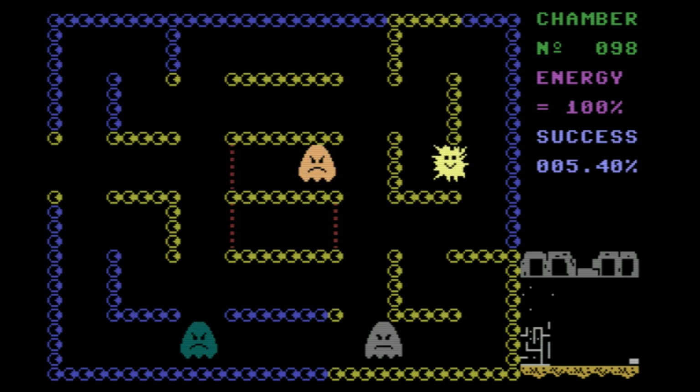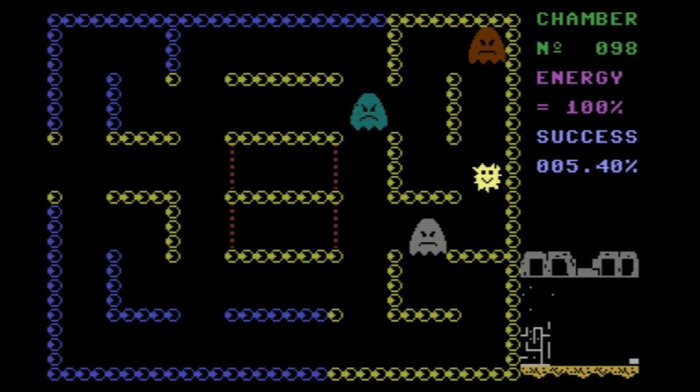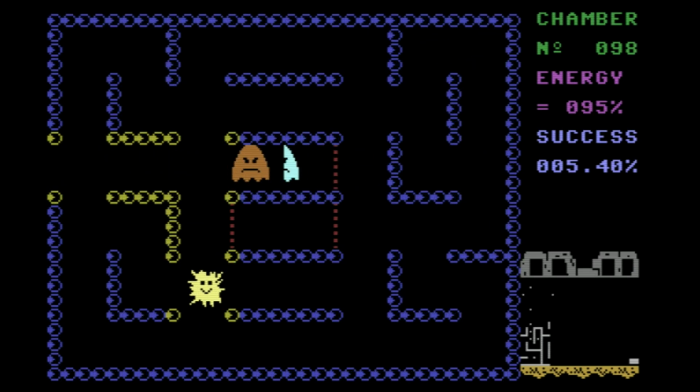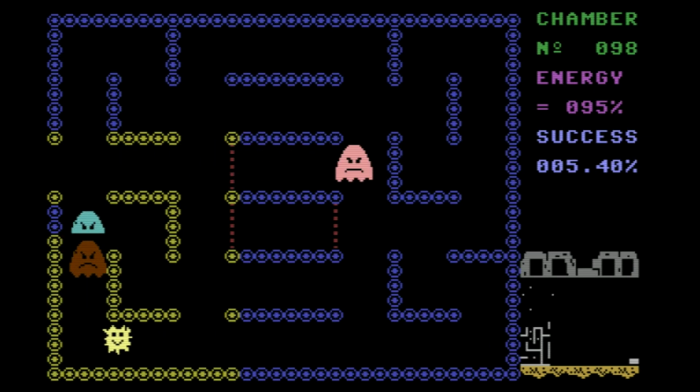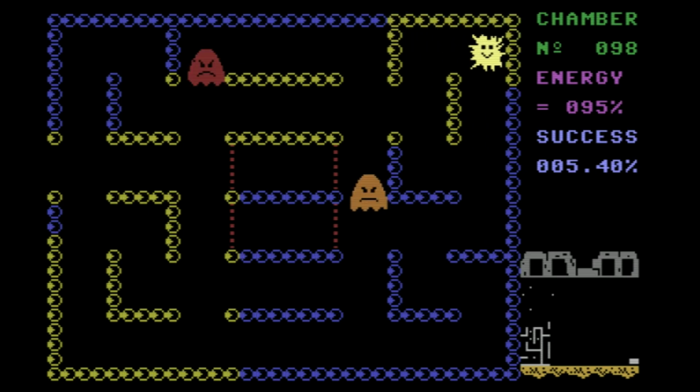There's two main differentials to a normal Pac-Man game. So you've got a map shown in the bottom right of the screen, and this is a map of all the boards that you can complete. So they get filled in as you progress through each board, and that's a nice little touch. You can see your progress throughout the game.